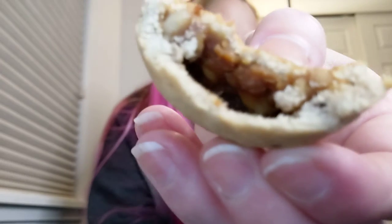Definitely walnuts, which I don't like. It tastes like, it tastes musty to me. What's the inside? Filling is a little bit mushy and sticky.